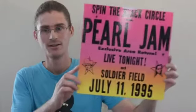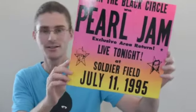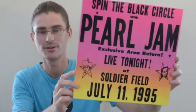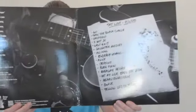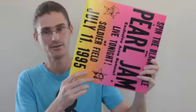So here we have Spin the Black Circle with Pearl Jam. Live tonight at Soldier Field from 1995. This was actually a promo release, a free radio station promo release, and so this is pretty special. Again, it's got a cool gatefold here with this set list from one of the gigs, possibly that particular gig. So when I saw this one, I thought, wow, just have to have it.